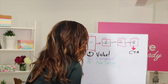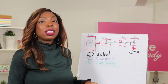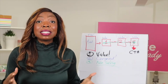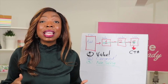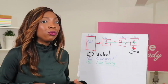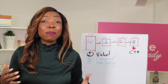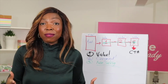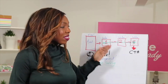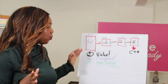And then number 3, non-salesy. Okay? Non-salesy. Number 3 is that every single part of this process is that we are not trying to sell anything to anybody. So this is the moment where you've really got to step off the brake of sales and stop thinking about the fact that you're trying to get clients, because that will come across in your content.